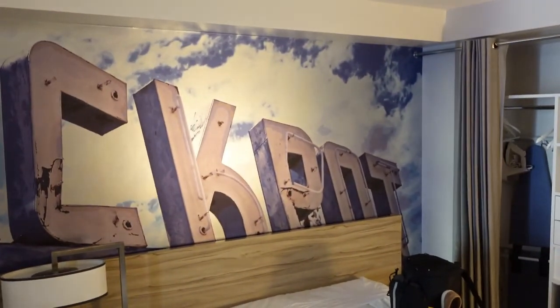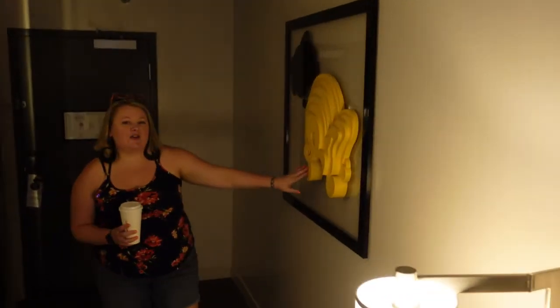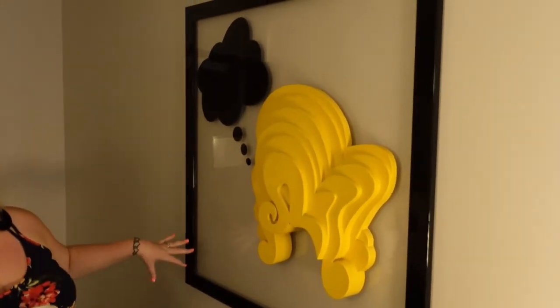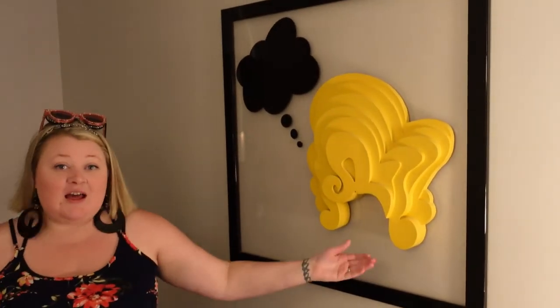And then one thing we actually do really like about the rooms here are they have these huge murals on the wall. So we have jackpot written across our entire wall. It is kind of cool. I don't know why I like this, but there's something about this that I do like. I think all the rooms have this though. I've seen it as I'm walking down the hallways. Anyway, so that is our first room at the Linq.